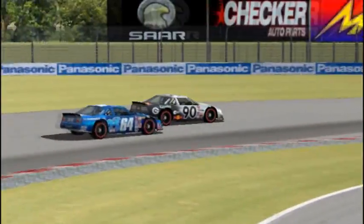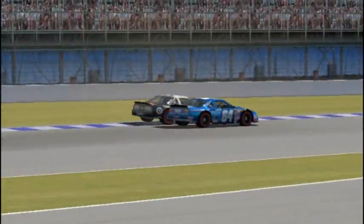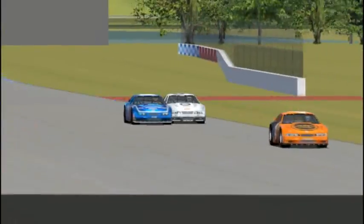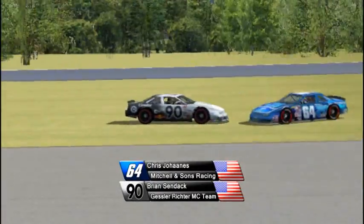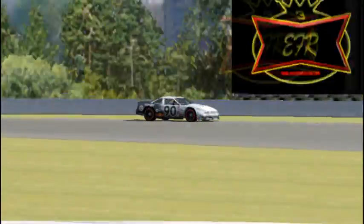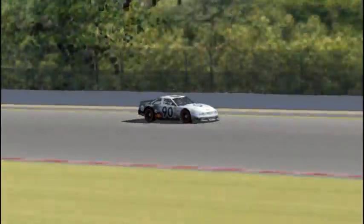Leonard Roderick running in third. Brian Sendek and Chris Johans battle for fourth. Johans on the inside of Sendek here. And now they're side by side going down to the hotel, and there's contact! Johans and Sendek get together! Johans goes off. Sendek's car is slowing. Brian Sendek looks like he's trying to make sure everything's okay.